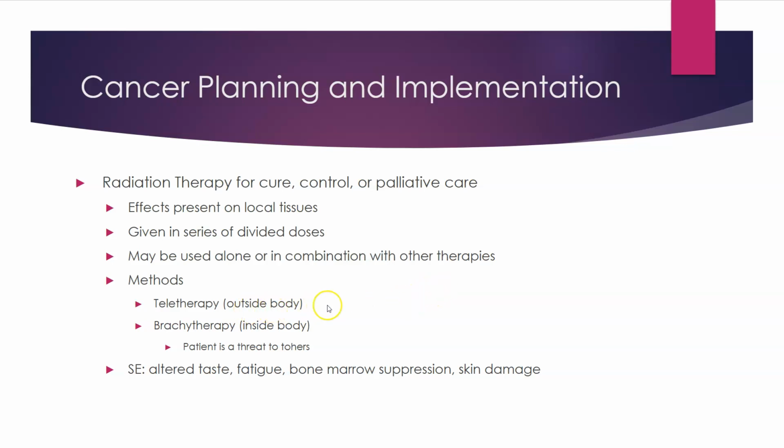With teletherapy, it's outside the body and going through the body, and we kind of talked about that with stereoscopic types of situations. It could be brachytherapy, which is an implantable device inside the body. That's usually more of a nuclear medicine thing. And with that, the patient is a threat to others.